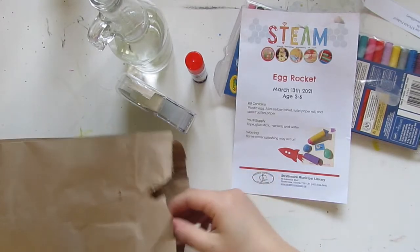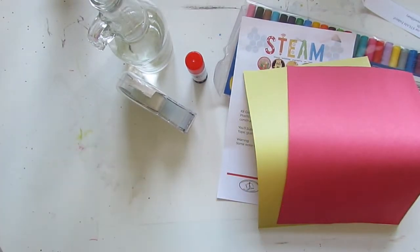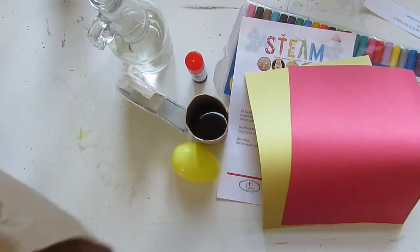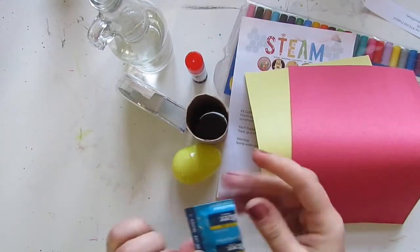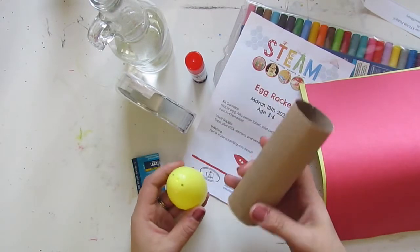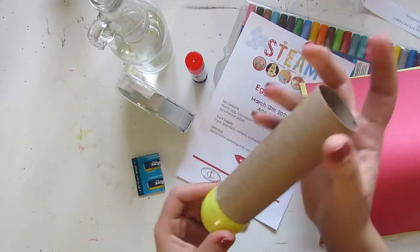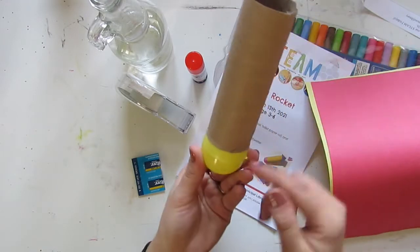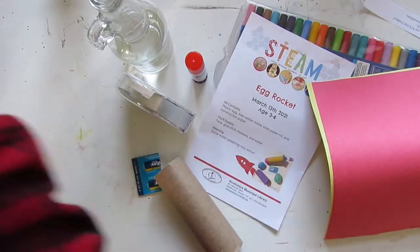So in our bag, we have some colored construction paper. Everybody will have gotten different colors. We've got a toilet paper roll, a plastic Easter egg, and one Alka-seltzer tablet. So we are going to make our little rocket. First, we're going to decorate our rocket. So this is going to be the base, or the main part of our rocket. The egg is what's going to launch our rocket, so it should fit into the bottom of your tube like this. You'll actually want to have your egg in two separate parts.